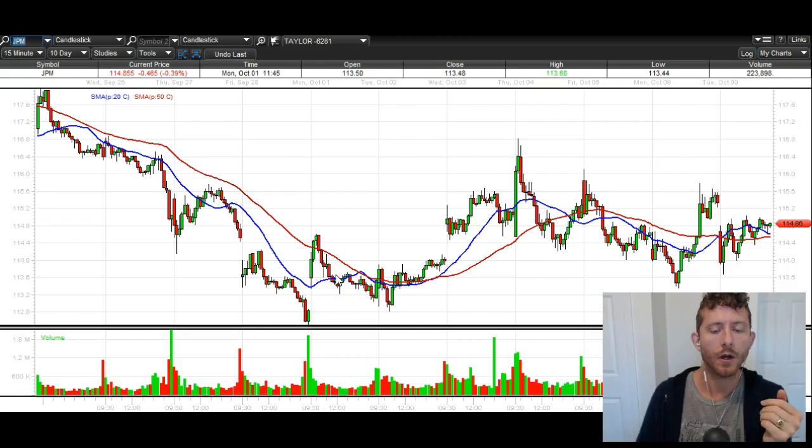This is a pretty short-term trade on JP Morgan. All right. This is the 15-minute chart. We're looking at about 10 days of action here for JP Morgan. But the action that I want you to focus on is this action right here within this area.